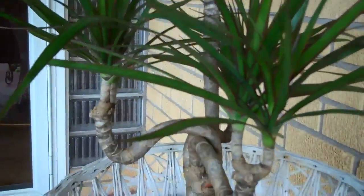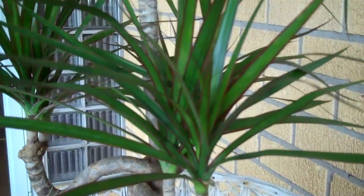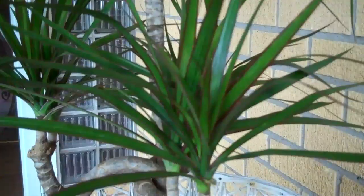This is a new plant I bought this spring. It's shaped in the form of a candelabra, which I thought was quite unique. It's called Dracaena Marginata, Dragon Tree, whatever you call it. I think it's pretty neat.